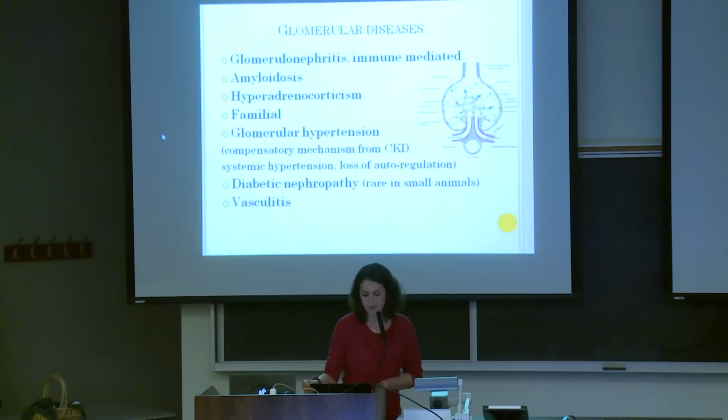This can also occur from systemic hypertension when it's above the autoregulation. Autoregulation can occur with systolic pressure of 160, 180 with no problem, but when it goes far above that, you will have a loss of autoregulation. Some cases of chronic kidney disease can also, just by the kidney disease, have loss of autoregulation, and then you have glomerular hypertension. So that is one of the main mechanisms for cats. Rarely, and that's mostly a problem for people, you can see diabetic nephropathy, but it's rare in our animals, though not impossible. And then you can also see vasculitis in diseases such as FIP, for instance.